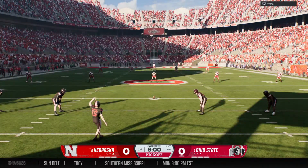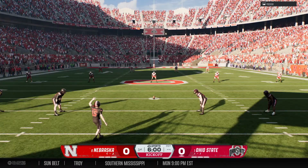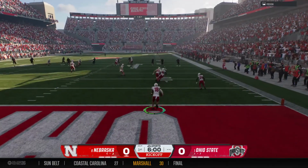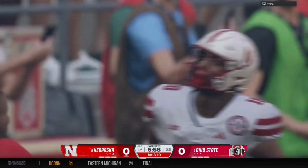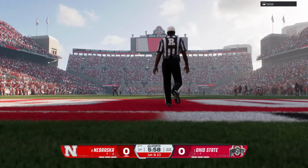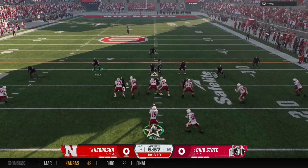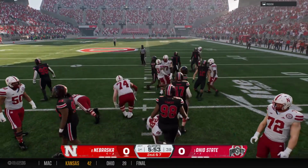The Buckeyes will kick this away to start us off. Bringing it out, it's Clark. Tried to make something happen on the return, but steps out at the 23. Is handed off out of the shotgun. It's a nice wrap up there by the junior.